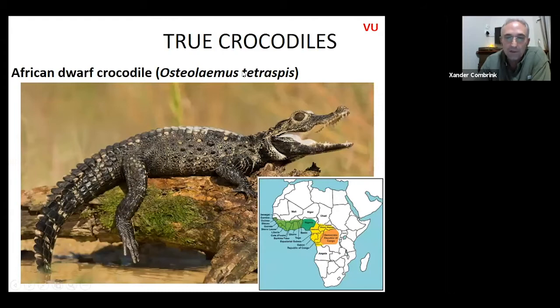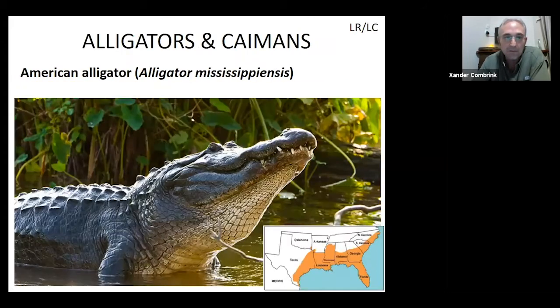Then the last true crocodile in Africa is the African dwarf croc. This is also quite a small animal. The largest specimen, I believe, was about 2 meters. They don't really grow a lot bigger than about 1.7, 1.8 meters, and it's also a forested species found in the rainforest of West Africa and Central Africa. There are four subspecies that are in various stages of being recognized as separate species.